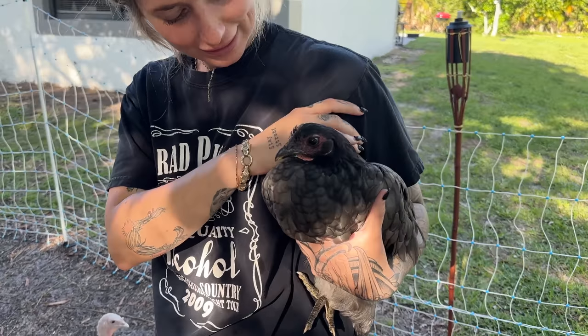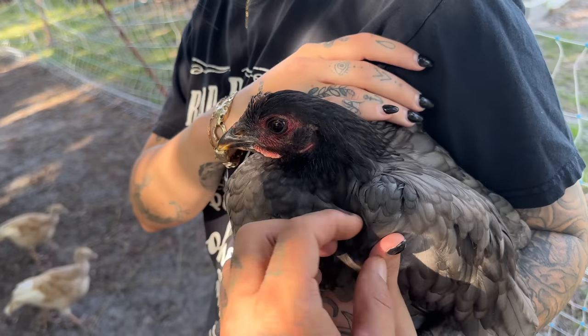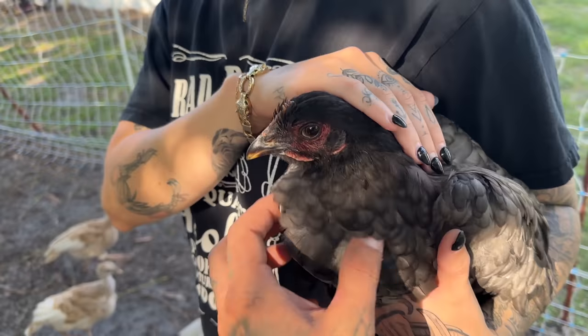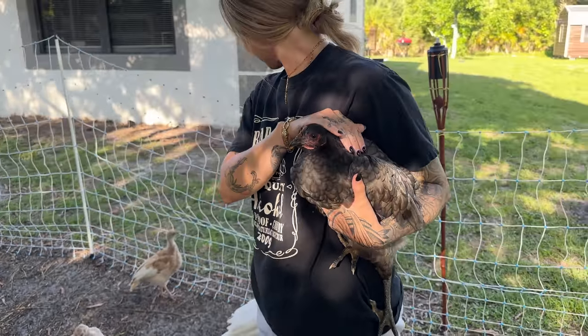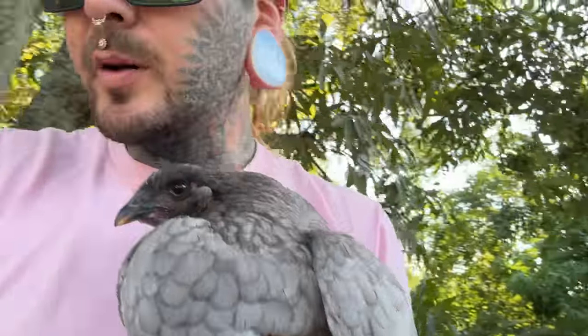And this is one of our Jersey Giants. There's 2 of them. These guys are going to get a lot bigger. All these guys, none of them are really mature yet. They're getting there, though. They're only a few months old. So we got another Rhode Island Red Gianna's got. And then this is the only other Jersey Giant. We got 2 of those.